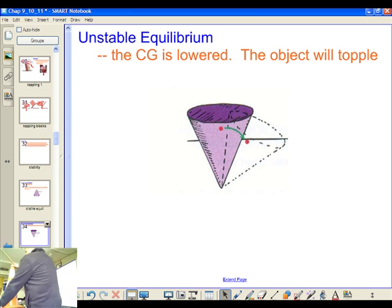So it keeps going over. I mean, if I put it upside down, it's very easy to see. You know, here's my center of gravity. Any way I go, it's going to go down, and it's going to topple over.